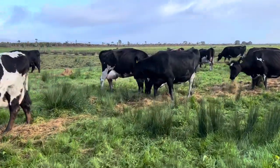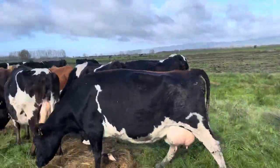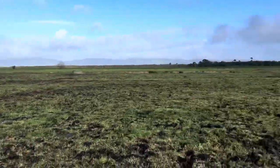Very lopsided, empty belly, big udder, and all got at the big loin area. Good girl, off we go. That's away. All easy girls today, they just wanted to go, wanted to join their little calves.